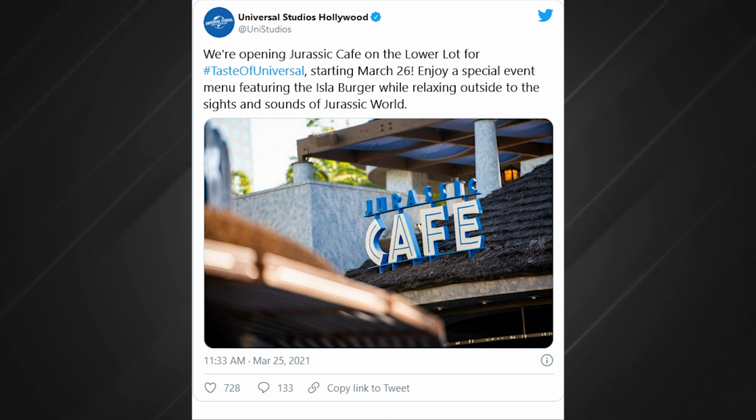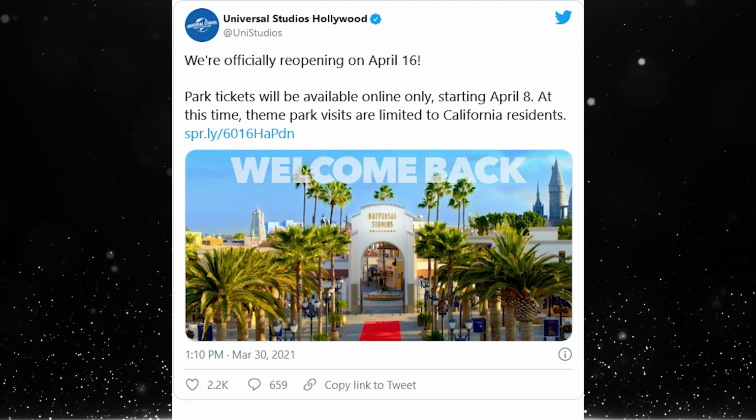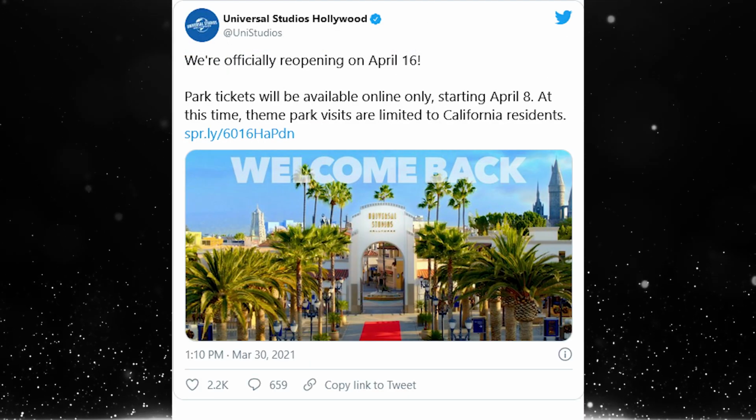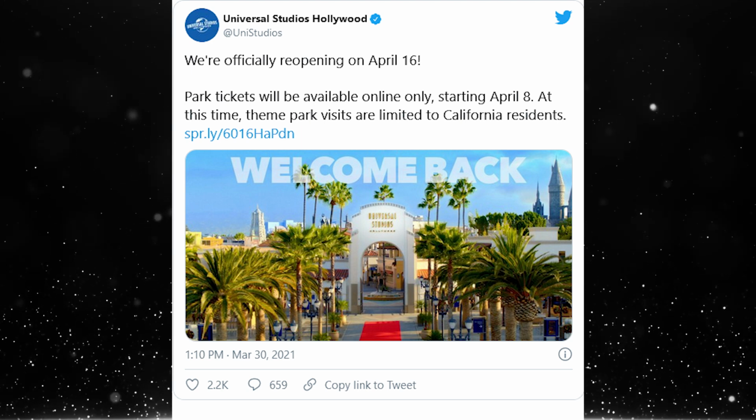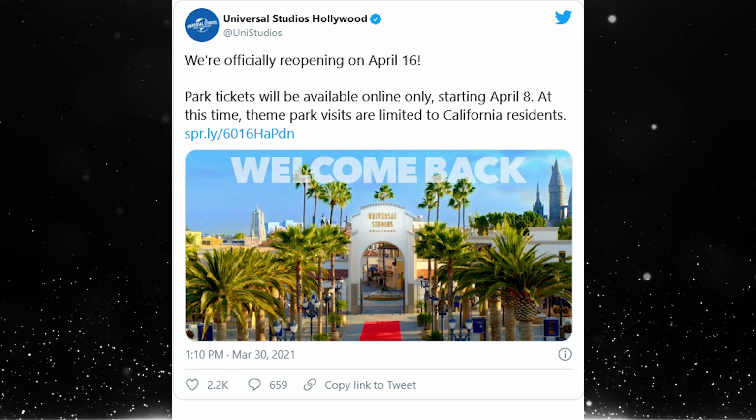The restaurant will be serving a special event menu, which will include the Isla Burger for the duration of the event. And after being closed for over a year due to the COVID-19 pandemic, Universal Studios Hollywood will be reopening on April 16th, 2021. From their official Twitter: we are officially reopening on April 16th. Park tickets will be available online only starting April 8th.